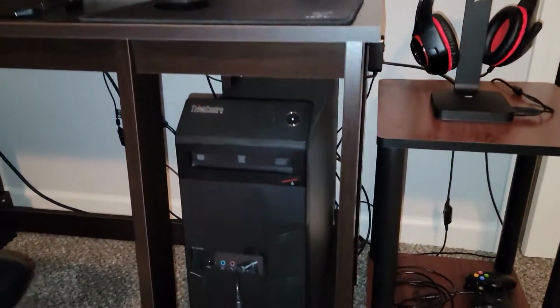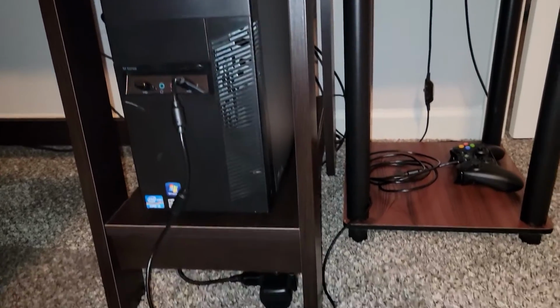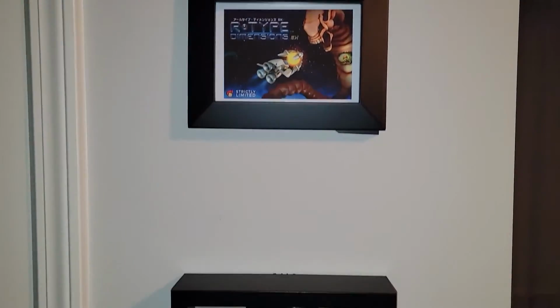And this is my PC gaming setup. Call this my hobo PC. It is not very powerful, but I've never found a game it can't play yet. Xbox 360 controller hooked up to it. Just a few pictures and photos. There's a unique story about that Atari game that was buried.